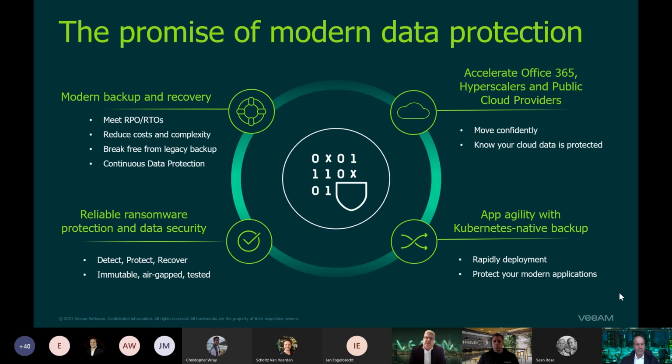In as much as the cyber criminals are becoming more and more technologically advanced, we need to put better solutions in place with customers in order to be able to detect, protect, and recover in the event of a cyber attack.